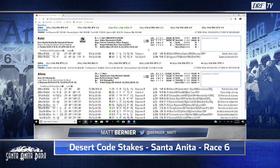Rafale, or Raffle, however you'd like to pronounce it, for Bob Baffert and Joe Talamo. This is an interesting run with the number 4. This is a son of Alpha that they paid $150,000 for at the OBS April sale in 2018.